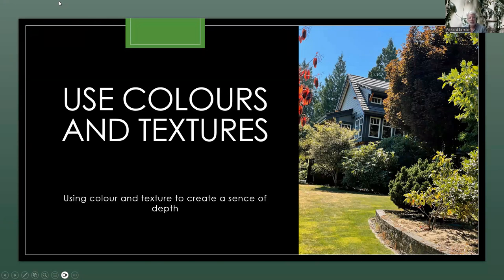Using color and texture to create a sense of depth. Now, this was the front of our old home, and you can see that I did plant in front of the windows, and I used different colors and different textures. The large maple was Norway maple, Crimson Sentry, and then the small maple to the left side was a variegated maple, Acer palmatum. I don't quite remember the cultivar. And then there were some rhodos in front.